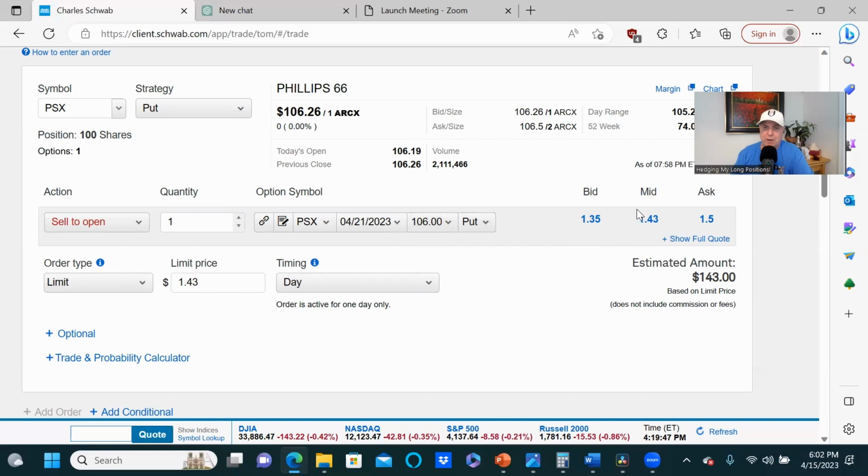And what this means with $1.43 a share, is that my cost basis would be $104.57 a share. That's essentially what I bought it for because someone has already paid me $143. So my cost basis is 106 minus $1.43 or $104.57. If I then get assigned these shares for $104.57, let's say I didn't really want them for whatever reason. You should only sell puts on stuff that you want, but let's just say for the sake of argument, I didn't want them. So now my cost basis is $104.57.